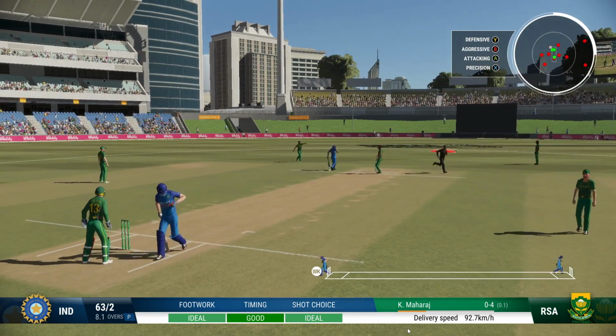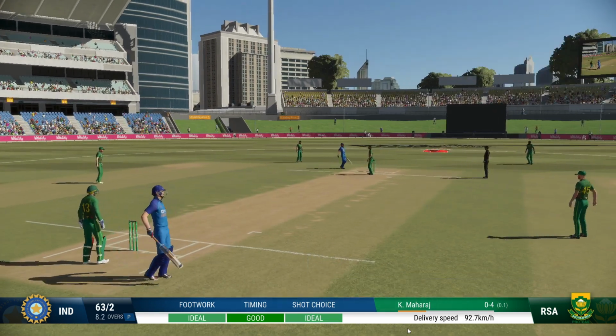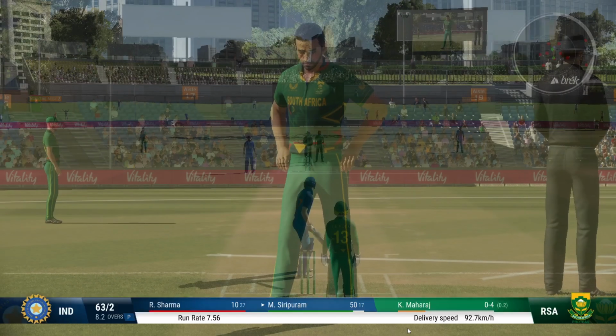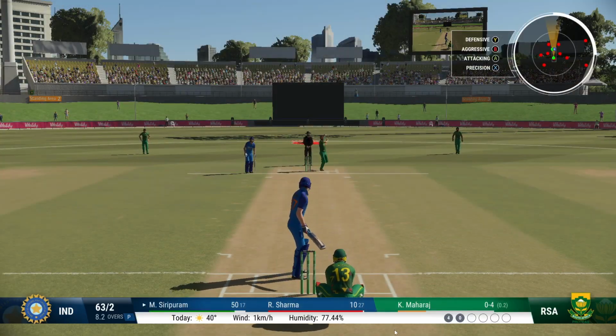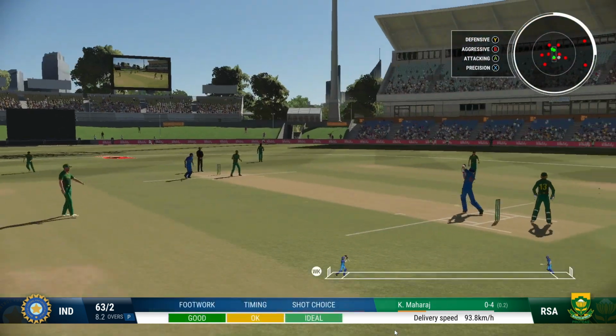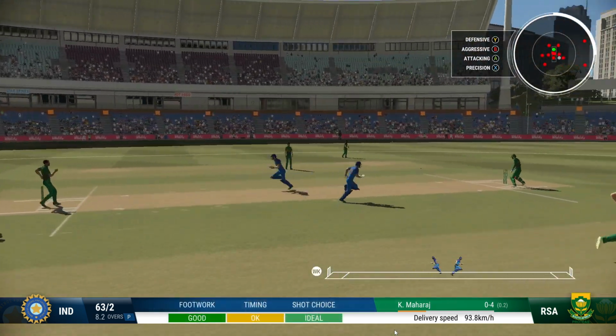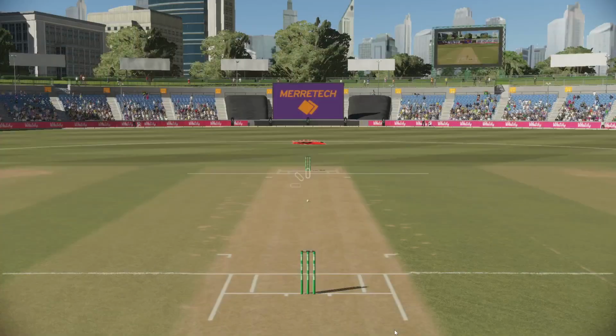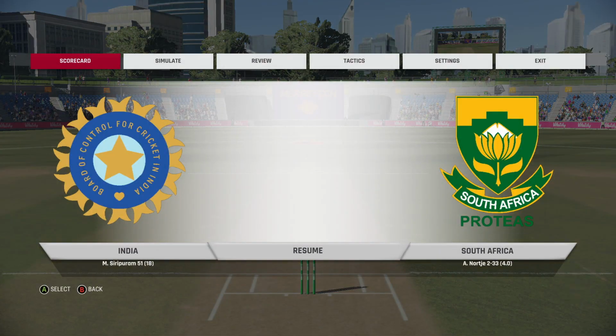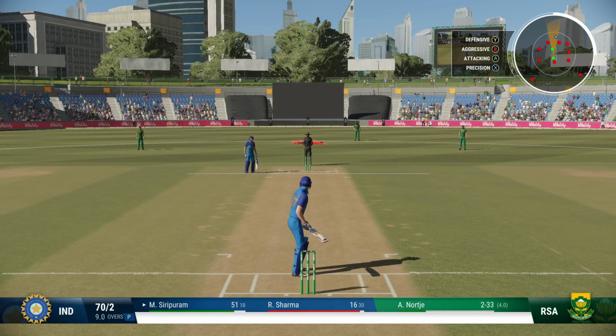Can't get that outside the ring field. The right decision not to take on that fielder. Couldn't get it through the field. This should be close. Good running. It needed to be as well. Nortje from the north end.